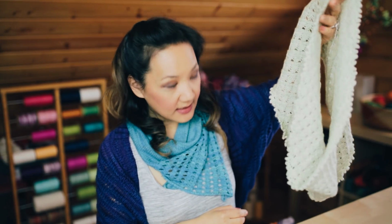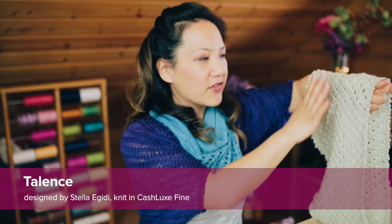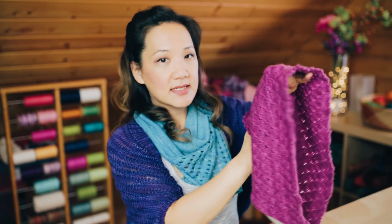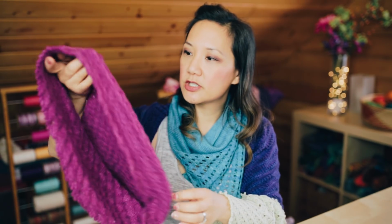Then we moved to Finch's to shoot the other 3 garments for this story. The first one that we did was this one called Talents, designed by Stella Egidi. It's knit in the Cash Luxe Fine. This colorway happens to be Laurel, a very pale, elegant, warm green color. And then we had another one knit in Lollipop, which is a beautiful purplish, pinkish fuchsia kind of color.